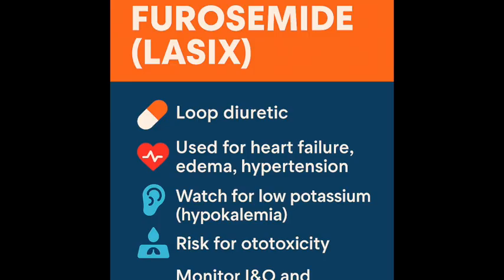Okay, IV administration needs special care because of the ototoxicity risk. What are the rates? For IV push in adults, the source says no faster than 20 milligrams per minute. For kids, it's slower, max 0.5 to 1 milligram per kilogram per minute, and not exceeding 10 minutes total push time. And for intermittent infusion, like a piggyback? You'll need to dilute it according to pharmacy or drug guide instructions. It's usually stable for 24 hours, protect it from light, don't refrigerate.